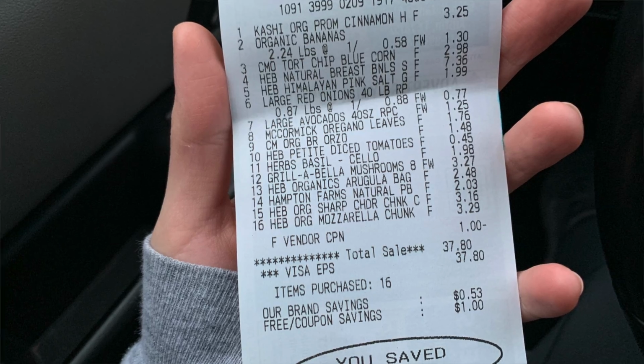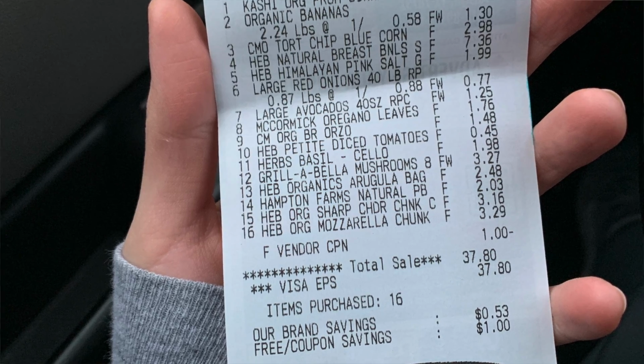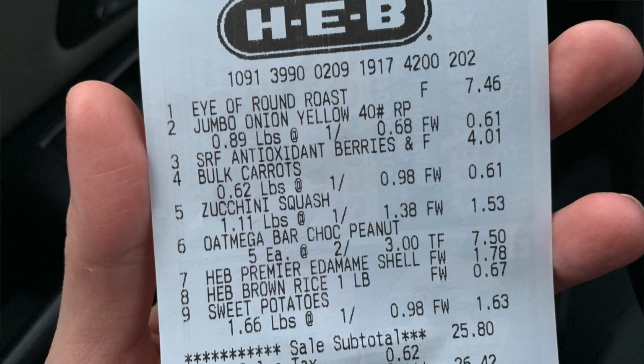The grand total for everything I got for my food for the week was $37.80, and Connor's was $26.42. So you guys, that is super cheap, and we even each had meat. So Connor had the beef and I had the chicken in there, and so that can get a little bit pricey, but I also shared my tips on the way I choose meat and how to make it as cheap as possible.